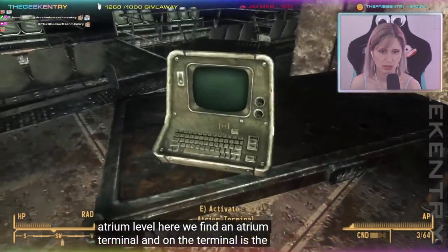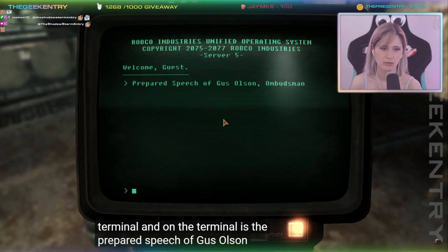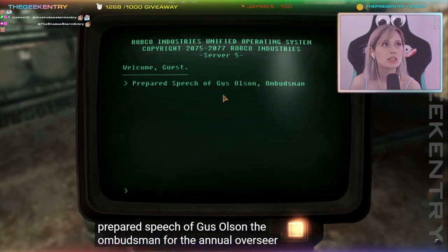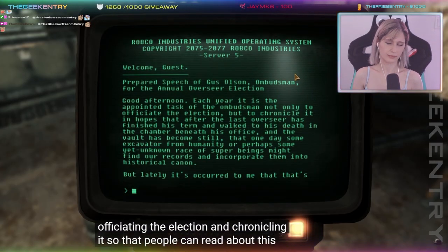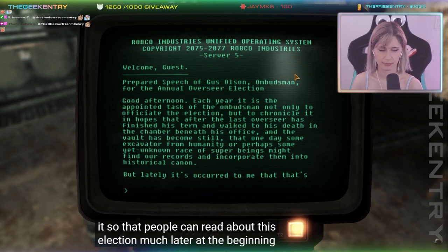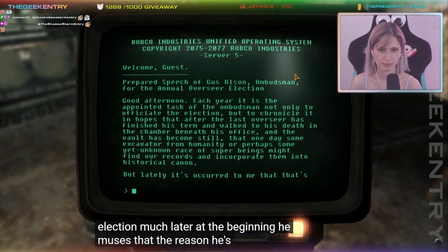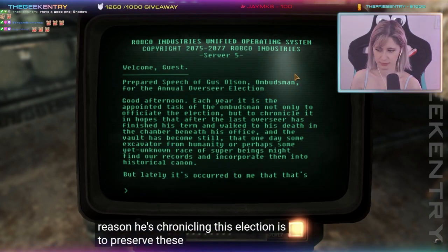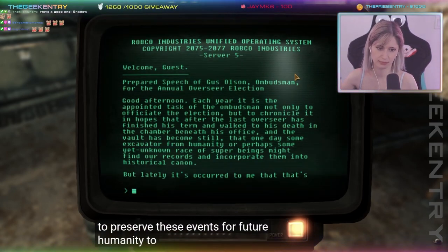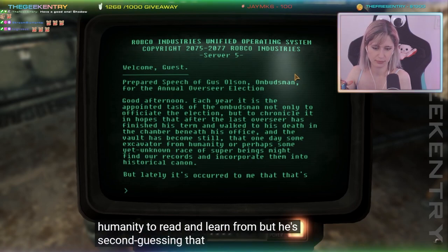And on the terminal is the prepared speech of Gus Olson, the ombudsman for the annual Overseer election. I don't know how many people are in the vault officiating the election and chronicling it so that people can read about this election much later. At the beginning, he muses that the reason he's there, the reason he's chronicling this election, is to preserve these events for future humanity to read and learn from. But he's second-guessing that assumption.